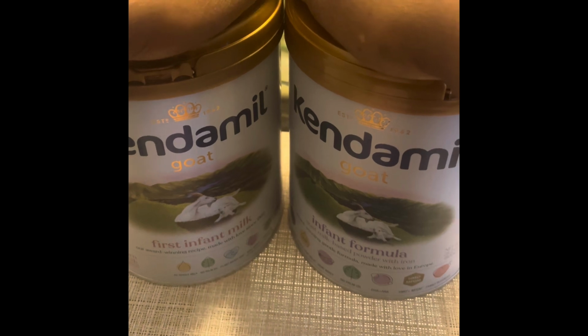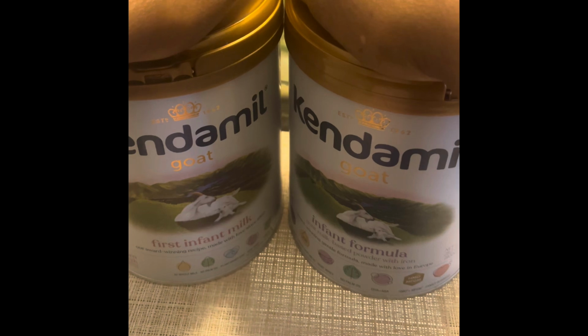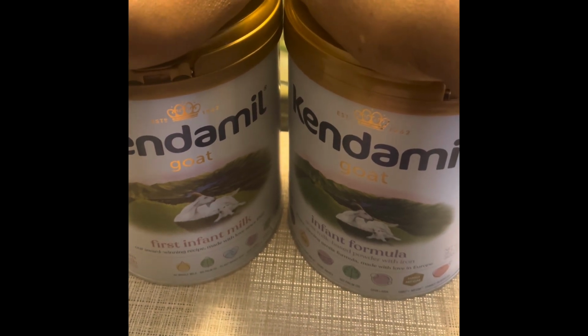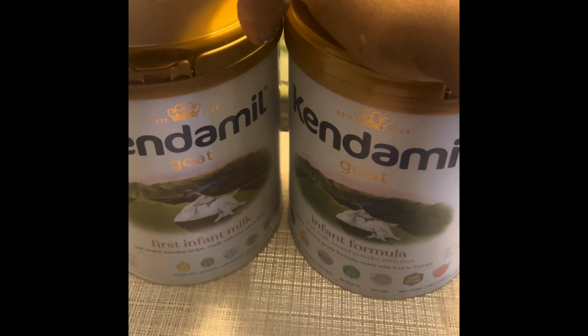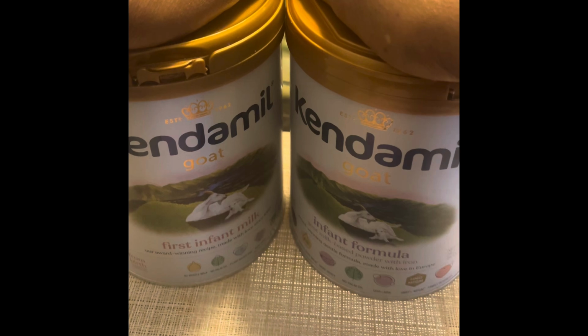I usually get this milk from the British Baby Shop. However, there are other UK companies that sell it, but that's where I usually get it. And you might want to go ahead and just buy it in bulk if you choose to consume the UK brand versus the United States brand.